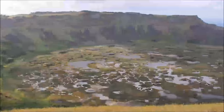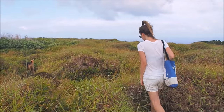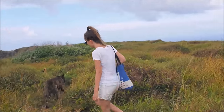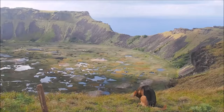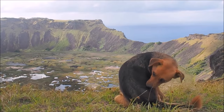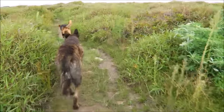The Rano Kau crater is a protected area, so you're not allowed to climb into it. However, you can get some really cool views of the interior by standing along the rim. Here's a little fun fact. Because the crater is sheltered from the winds, it has developed its own microclimate, and it also has vegetation you can't find elsewhere on the island.